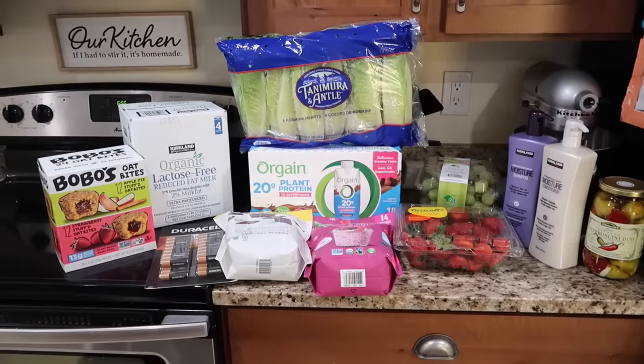So I ran into Costco and also checked out their prices and did a Costco haul as well. And so these groceries were done right when I got back from my second conference. So these are gonna last us the rest of October leading into November. So here is my Costco haul.